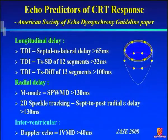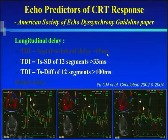Now, in echo, a number of dyssynchrony parameters have been developed, which have been illustrated in the guideline paper in the JASE in 2008. This includes the use of longitudinal assessment of the long axis motion by tissue Doppler that maps out the septal to the lateral wall systolic velocity delay of more than 65 milliseconds.